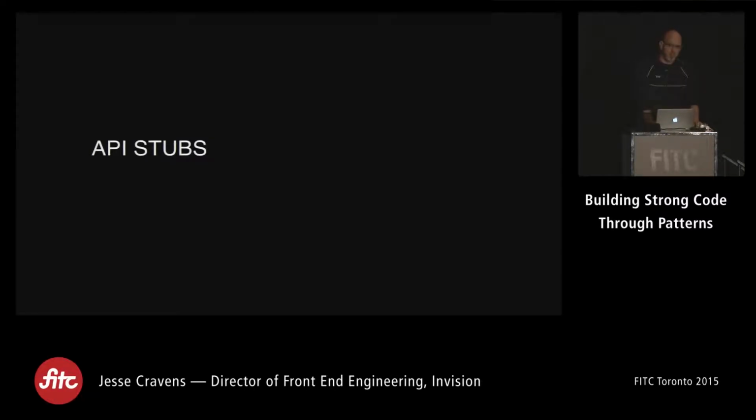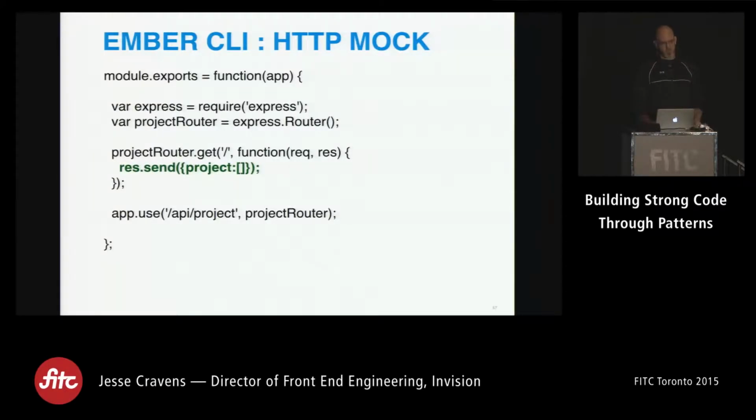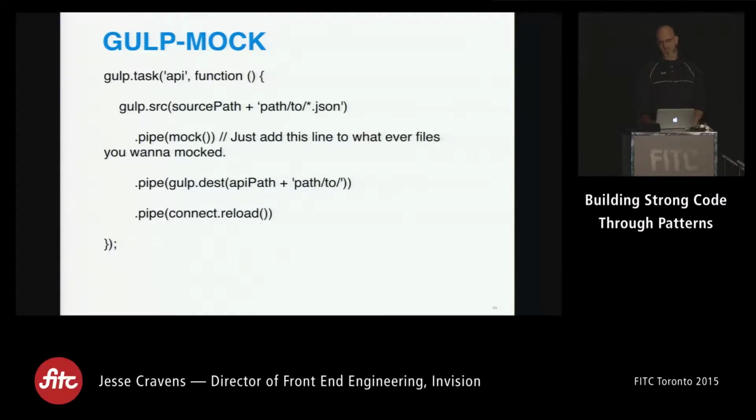Also, if you want to get to where you are actually making network calls and you want to stand up a small dummy server or an API server that is very accessible to your front-end developers, you can do something like your Ember CLI HTTP mock. You add it into your development stack, and you've got a little Express server that you can then start mocking out services on and use that to define your specification. Same thing with Gulp if you're doing Angular development or React. Very similar concept. And it makes it nice to have these layers where you can communicate with your backend team without getting blocked.